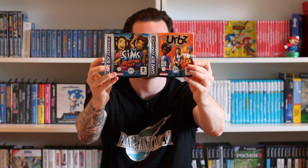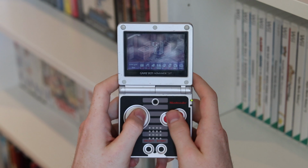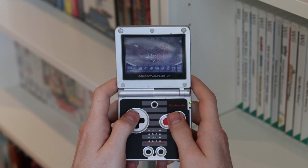Probably not what anyone's expecting. The Sims Bustin' Out, and The Sims in the City, or something along those lines, I think they're called. Now, everybody's played the PS2 games of these, but I swear the Game Boy Advance one of Bustin' Out is well worth it, especially for me. Weirdly enough, I'd played The Urbz as a kid, and Ash played Bustin' Out, and she said this was an amazing game, and I was like, they're basically the exact same game, but it's an RPG, and it's really good. I was actually so surprised.